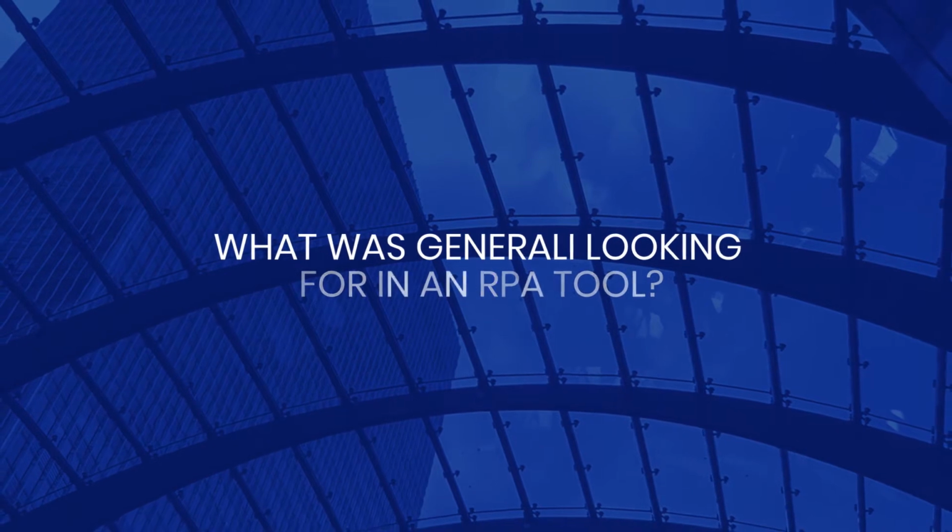So one of the core requirements that I received from all of our businesses up front was you had to have a tool that could interact with Citrix. When they're using a third-party system and they have to automate, they know they have that capability.